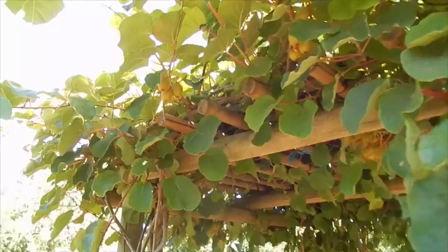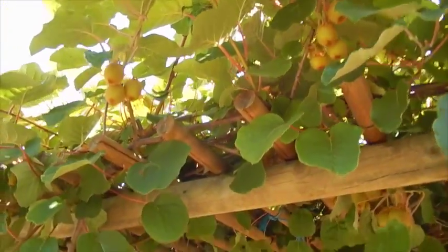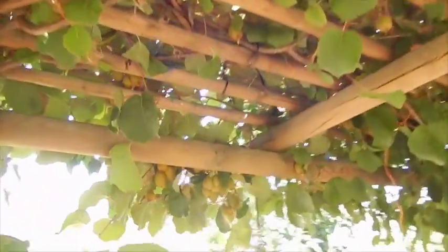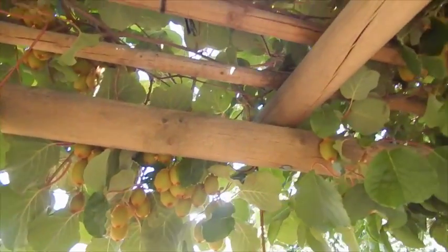As you can see, they're doing pretty well. And here's some more underneath, and all throughout.